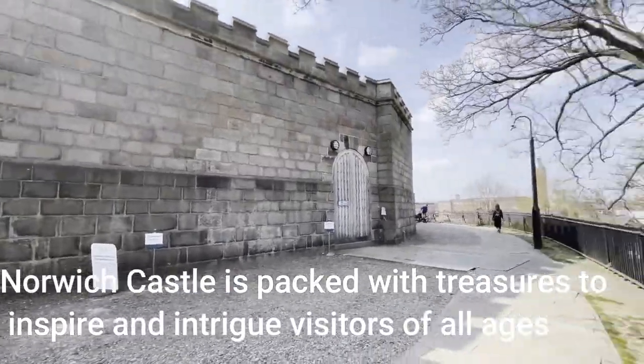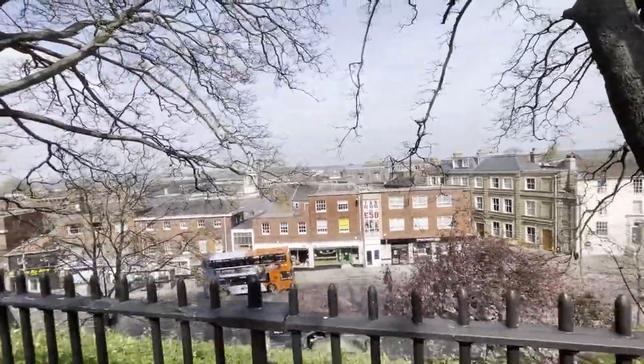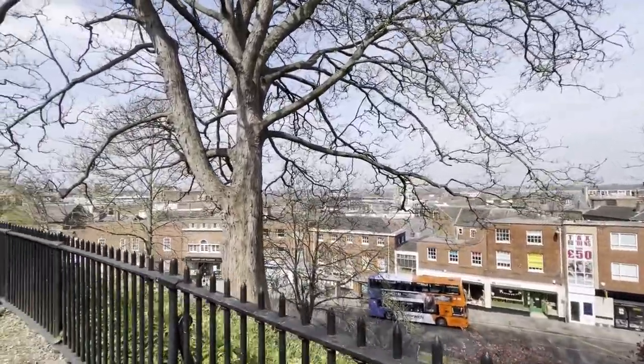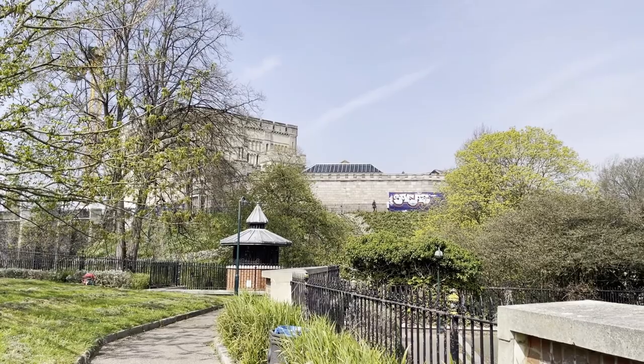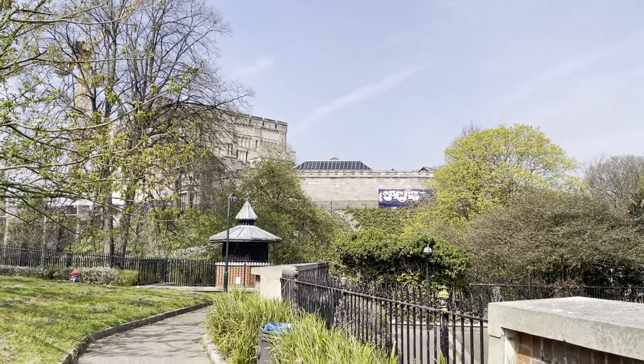Norwich Castle is packed with treasures to inspire and intrigue visitors of all ages, and it has plenty of history, during its time as a palace, and later a prison. In the magnificent Norman keep, models, computers, sound and video bring history vividly to life. A must-see place for kids.